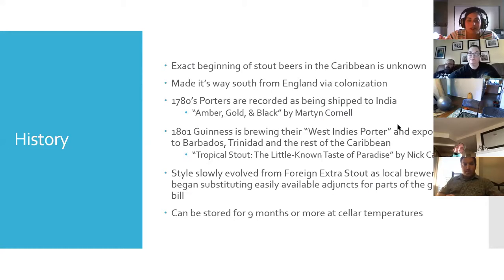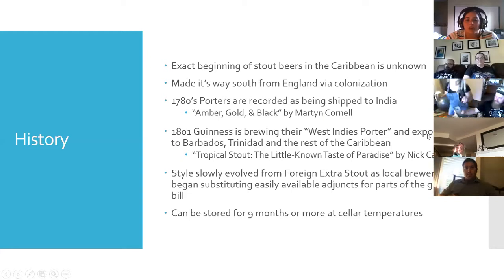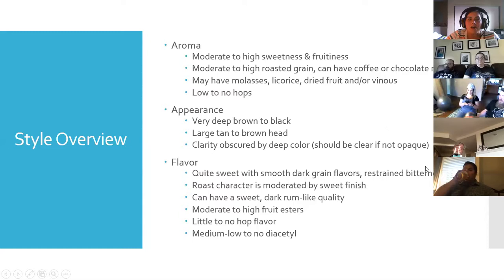Basically what happened was it started as a foreign extra stout, a 16D, and then slowly evolved as the English stayed put into this tropical stout category. One cool thing is that it can be stored for up to 9 months or more if you keep it at proper cellar temperatures. A couple things on the style guidelines for you.